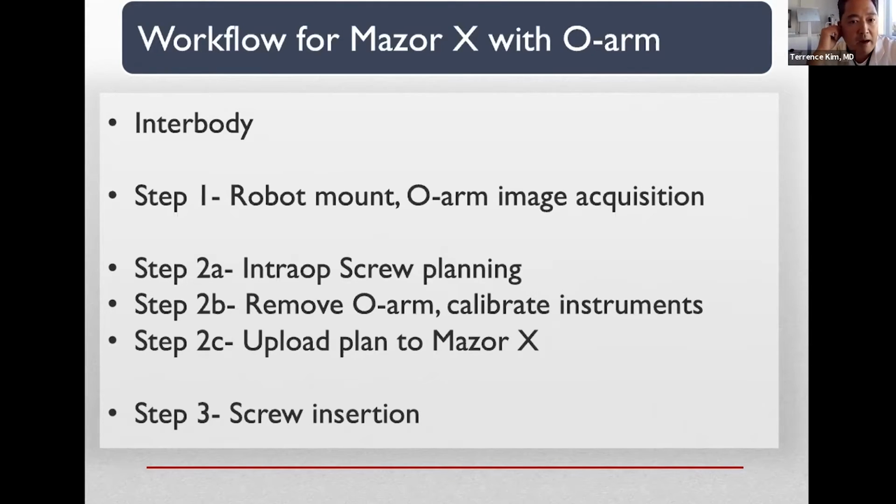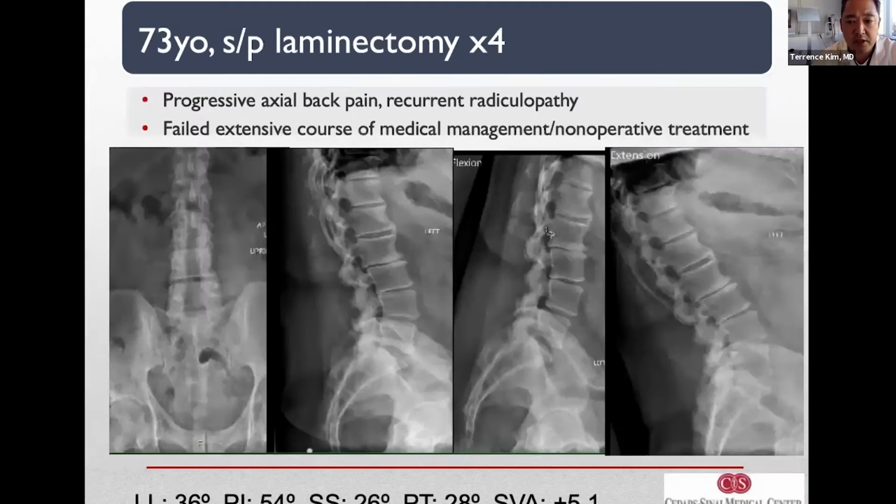Step one is usually a robot mount. In my two cases, we'll highlight this over and over again. We mount the robot, and we get an O-arm image acquisition in a pretty quick fashion. Step two is many steps within it, but they're all happening at the same time. I'll go over the intraoperative screw planning that we do. We do not do a lot of preoperative planning on a Sunday afternoon while we're watching football, which was what was told to me by others. We remove O-arms, we calibrate instruments, we upload the plan. This is all happening in step two. And then finally, step three is screw insertion or execution.